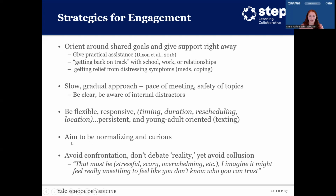I think with all interactions, aiming to be normalizing and curious. Certainly we'll continue to talk about this more, but avoiding direct confrontation, that's something you really steer away from until you've got quite the rapport and maybe you're engaging in a specific CBT exercise. But really, we're not trying to debate reality with folks. The experiences that people experiencing psychosis are feeling feel so true to them. So just saying that that's not true or that's not happening, we know that's not going to be very effective and will probably only damage rapport.